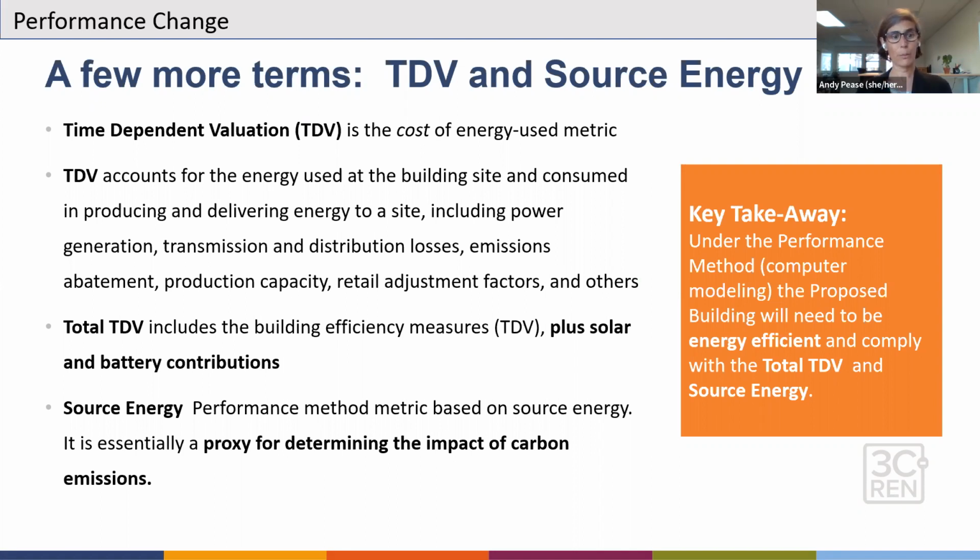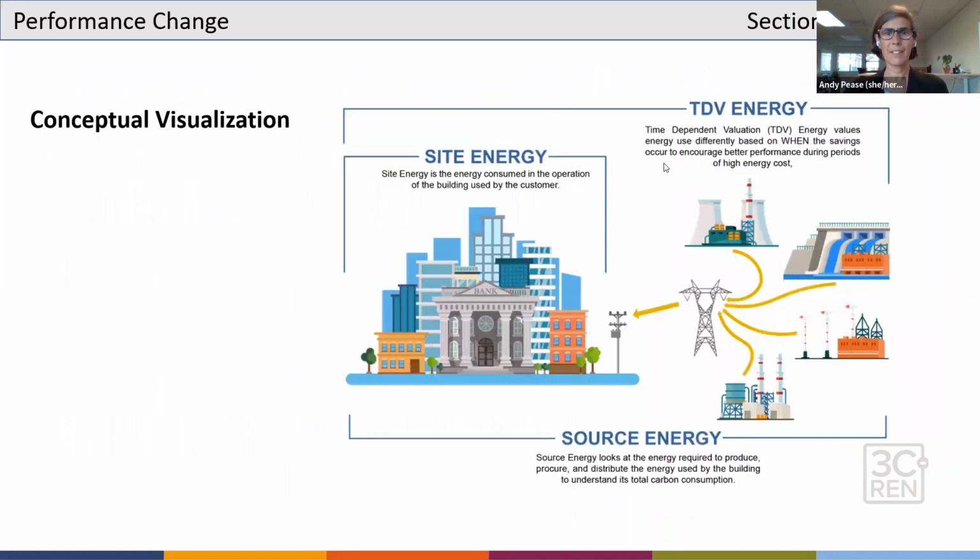And then this new performance metric called source energy that talks about carbon emissions. So a key takeaway here is that you've got to comply with all 3 of those areas. So energy efficiency, the total energy efficiency, and also in TDV, that includes batteries and solar, and then the source energy. I'm going to say kind of the same thing, but in a visual form.